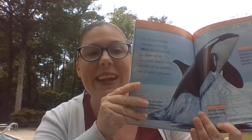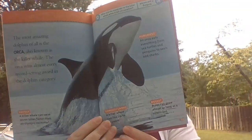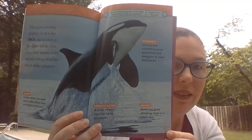And the most amazing dolphin of all is called an orca, also known as the killer whale. The orca wins almost every record-setting award in the dolphin category. It is the fastest dolphin. A killer whale can swim 7 times faster than an Olympic swimmer. Whoa. And an orca eats everything from sea turtles and penguins to seals and sharks. The longest living. It can live up to 90 years. And the biggest. Males can grow almost as long as a school bus.